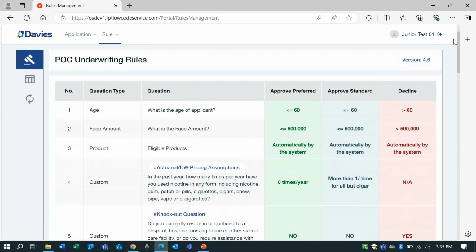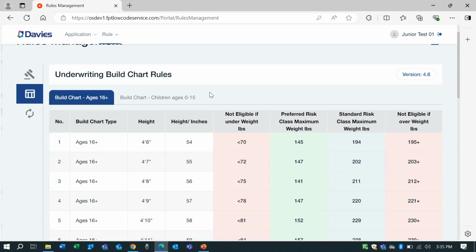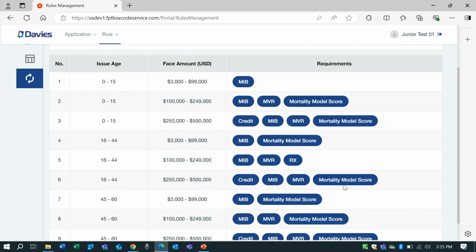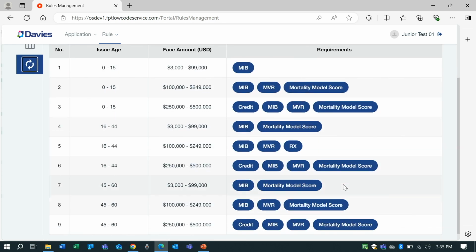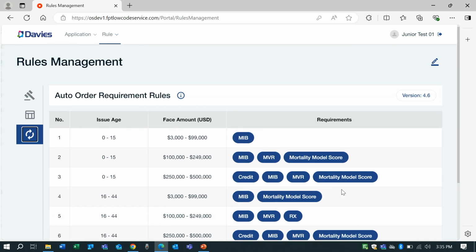Next, we have the bill chart rules, one for ages 16 plus and another for children. The last rule set is the important age amount auto order requirement rules. There are other tables not shown here that can also be easily updated for the other evidence data. So, as a junior underwriter, I can recommend changes to the rules.